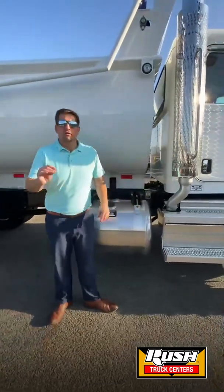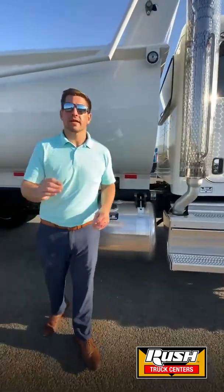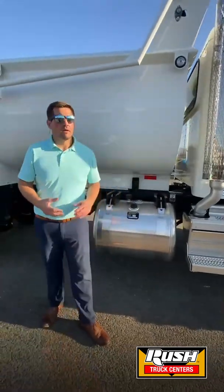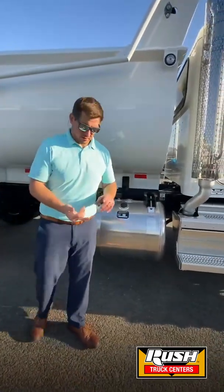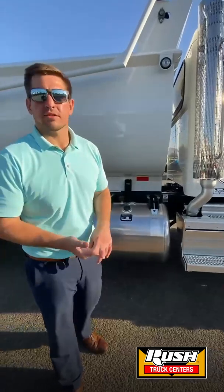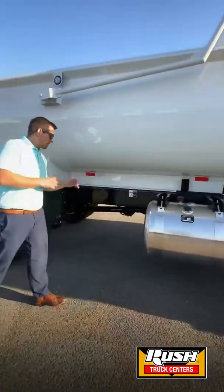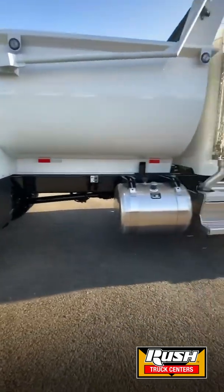I have an air ride cab. Mr. Customer, I'll say that again, an air ride cab. You look at a lot of the medium duty products out, they do not offer that. Again, driver retention. Once you get a driver, you want to keep them, correct? This will be the perfect truck for it. I have a 70-gallon hydraulic tank from the factory.